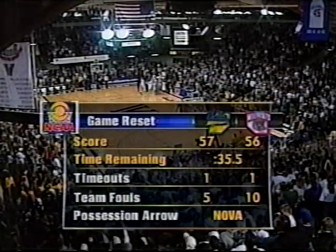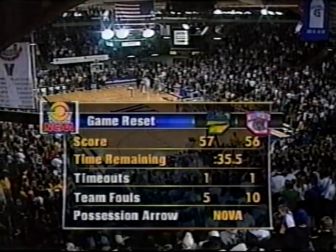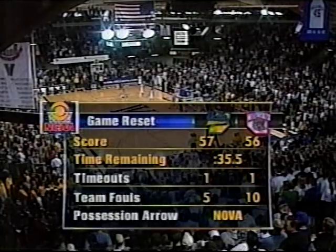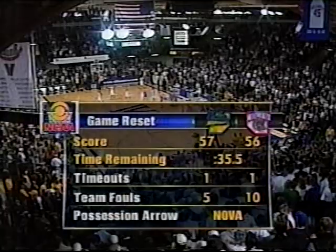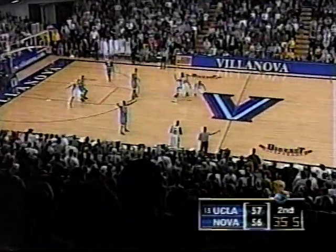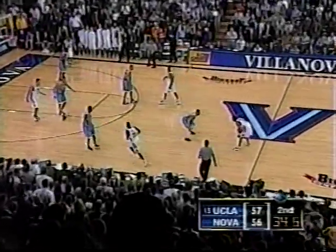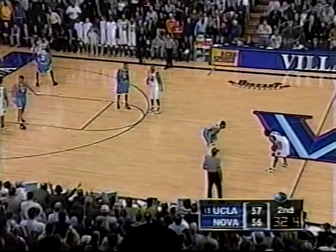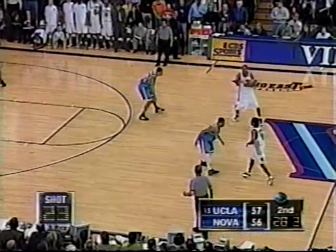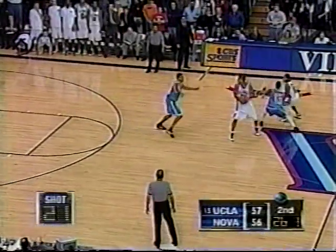The visitors from UCLA leading by one with 35 seconds to go. The arrow points to Nova, and more importantly, Villanova has the ball. A 4 second difference between game and shot clock. So UCLA can defend, and if they rebound, you'd expect Villanova to foul right away. But even if Villanova scores, UCLA with a quick timeout. UCLA has a foul to give too, Clark. Exactly, good point. The only thing is the shot clock restarts on the foul.